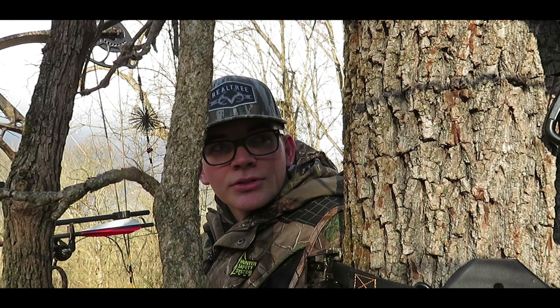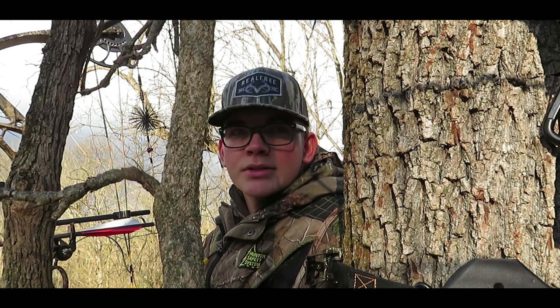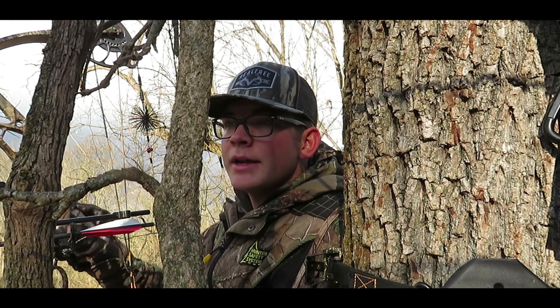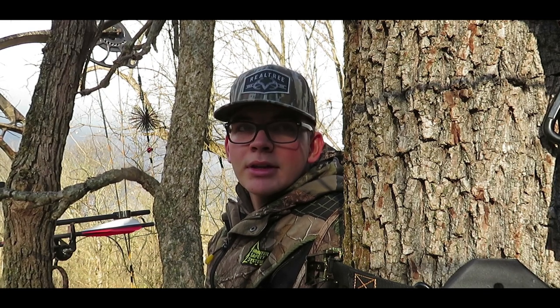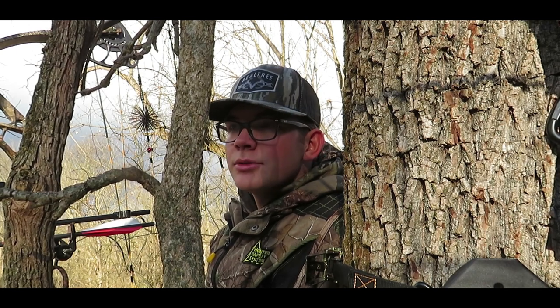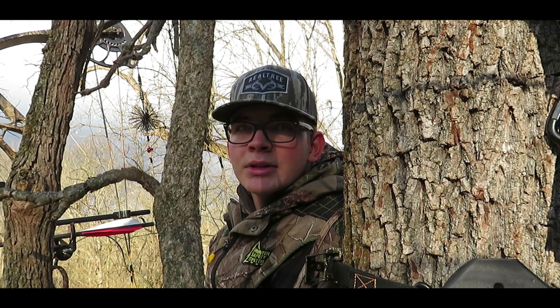Actually kind of almost like a small river that runs along to my right side over here, and it's all really thick bedding right to my left, and we're going to do some calling sequences and see if we can get something out of that bedding. So we're kind of on the farthest point you can be. You can't really get much closer to the bedding without being in the bedding.